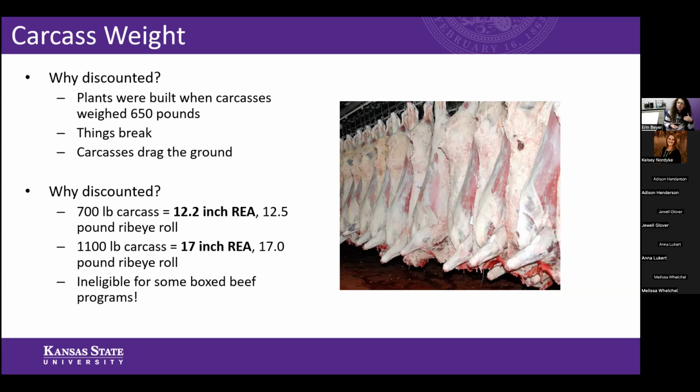Small carcasses on the other side, again, it's kind of similar to the yield. It's more work for someone to break down a 700 or 500-pound carcass versus an 1,100-pound carcass. It's the same time to break that down with less usable product, so they consider it to be less efficient. Both of these also are not eligible for those box beef programs, especially CAB, that has a max of 1,100 pounds on the top end.